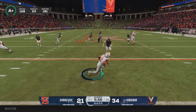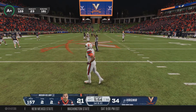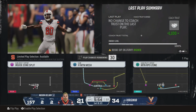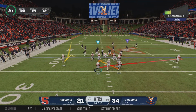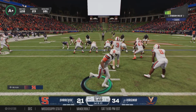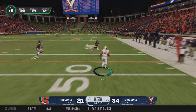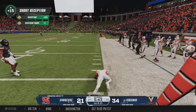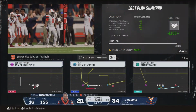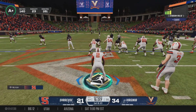Wants to go up top. The throw to the outside is complete. Out across the 40 and forced out of bounds at the 42, and now this offense is clicking. New set of downs after the completion. With the catch, it's good. And he's brought down after a nice gain. Syracuse ready to go to work with another first down.